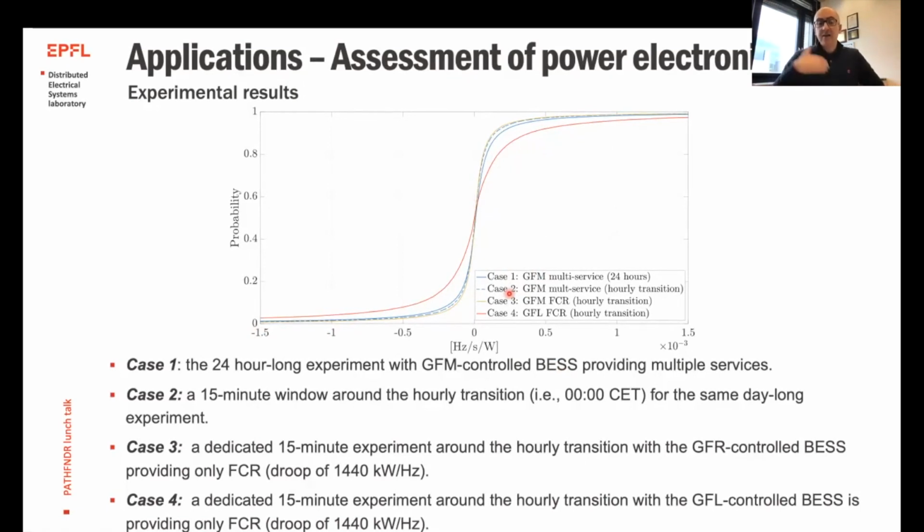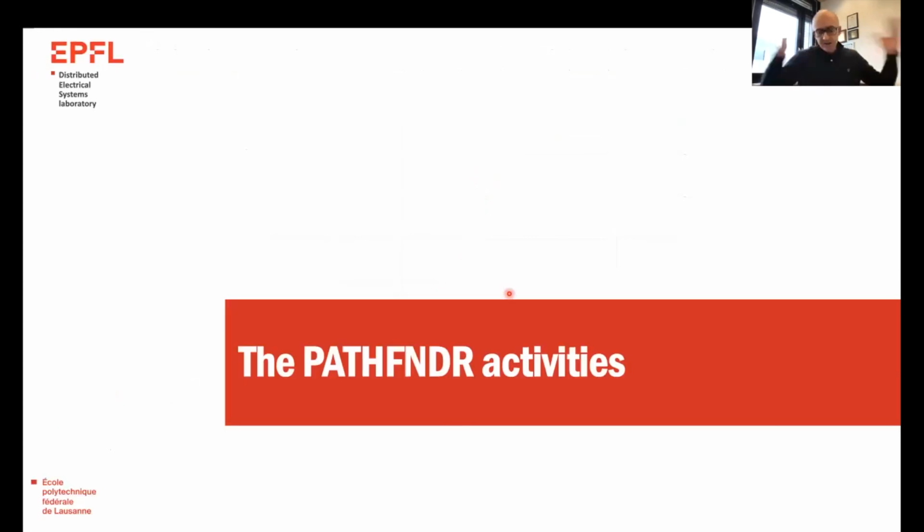Saying that with the same type of primary frequency control, a grid forming system is providing way stiffer frequency control to the local system, speaking in favor of the usage of this kind of power electronics to enhance grid stability. Now, what we are doing is a subset of activities. Again, I could talk for the rest of the day about the experiments that we are doing, but let me talk about what we are doing in the Pathfinder.